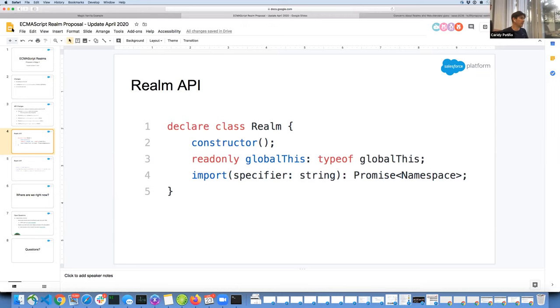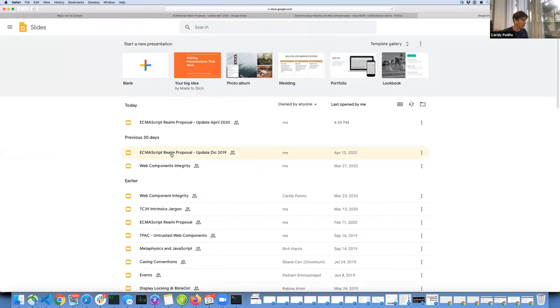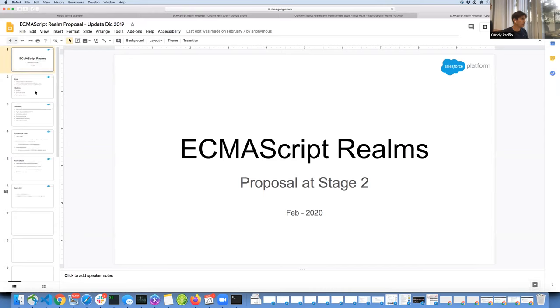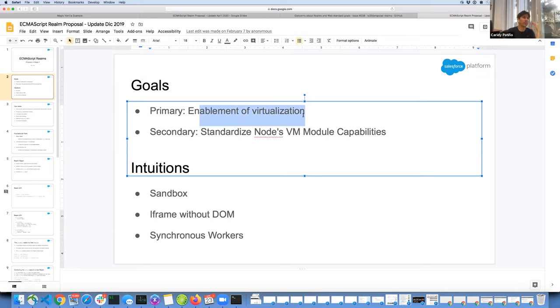That's one of them. And we have it listed in the previous slides. Let me find them here. I think we use this one. In this one, we have a slide about that. This is what you were asking for. There are two goals. The one is, this is the building block for virtualization for us to do all kinds of things, and the second one is we want to standardize this behavior so we can use it in a browser.